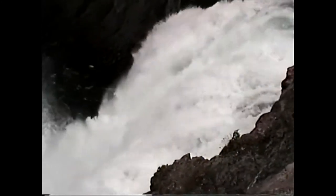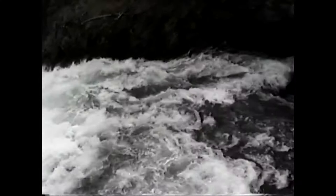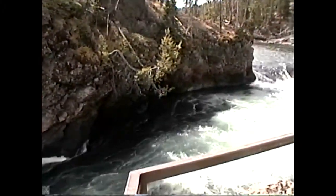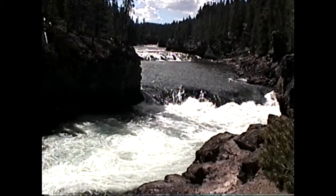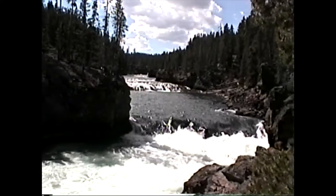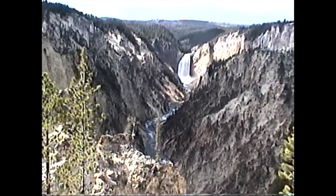This is the brink of the Upper Falls. Cascades. This is the rapids above the Upper Falls. A lot of clouds today. We are at Artist Point. That's Upper Falls.